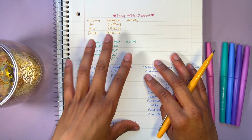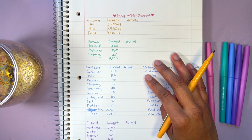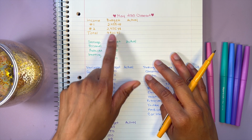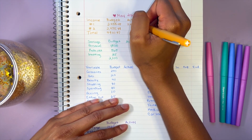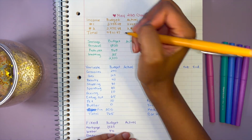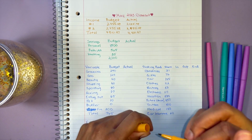I am a salaried employee. I get paid semi-monthly. And because I'm salary, my paychecks basically don't change month to month, except for next month where I do get a raise. But in May, I budgeted that I was going to receive a total of $4,910.97. And that is, in fact, what I did receive in my pay from my two paychecks. So $4,910.97 is what we had to work with for our budget this month.